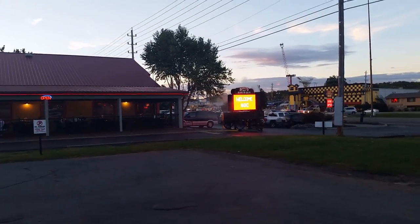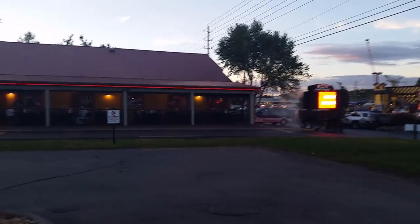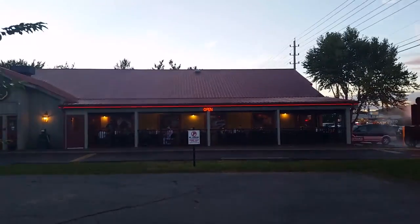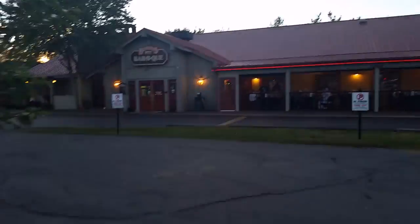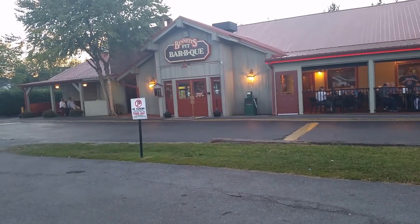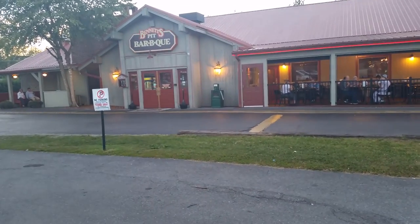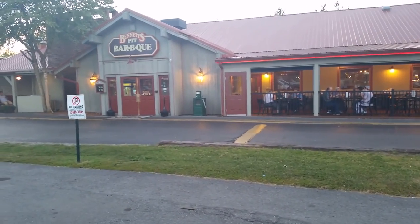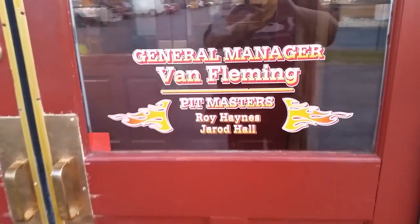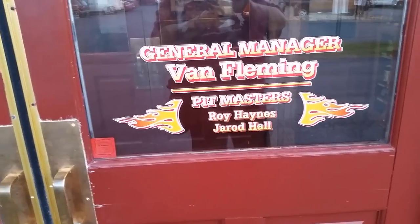Okay, so that's what it looks like. They got this big smoker out front, just billowing smoke. Not too crowded on the patio. I don't know how it is inside, I haven't been in yet. But it's called Bennett's Pit Barbecue, and the lady at the hotel said that it's the best around. Serving the best barbecue in town for 23 years. Cool. They give credit to the pit masters. Look at that, Roy Haynes and Jared Hall. And AAA approved. Interesting.